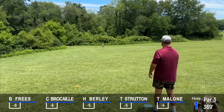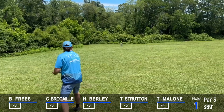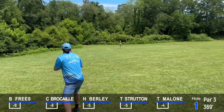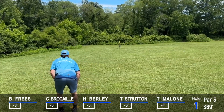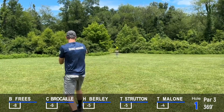Caleb also a little short. Probably got caught up in that tree. Just looking up and down. Maybe a little long there. And Tony, similar thing. That tree just catches a lot of those backhand shots. But he's right there under the basket for his par.